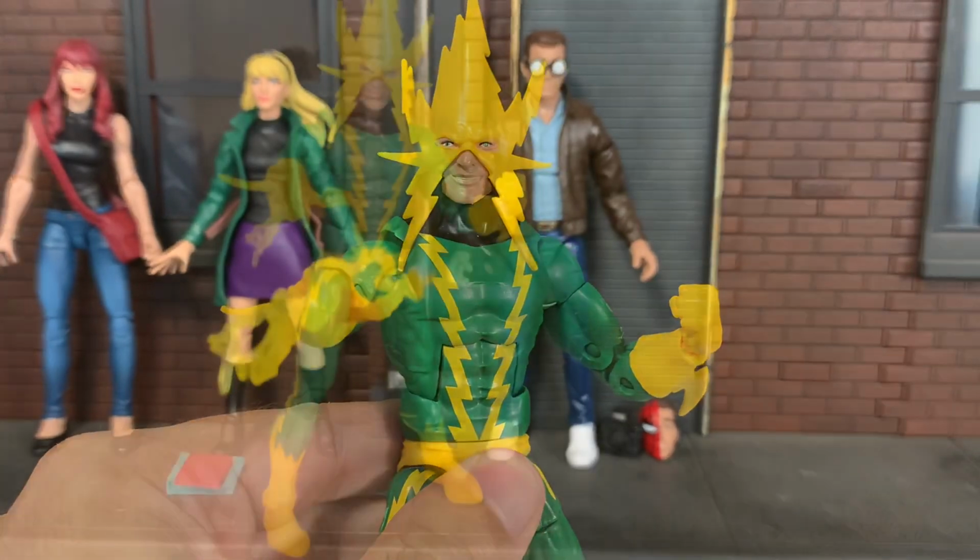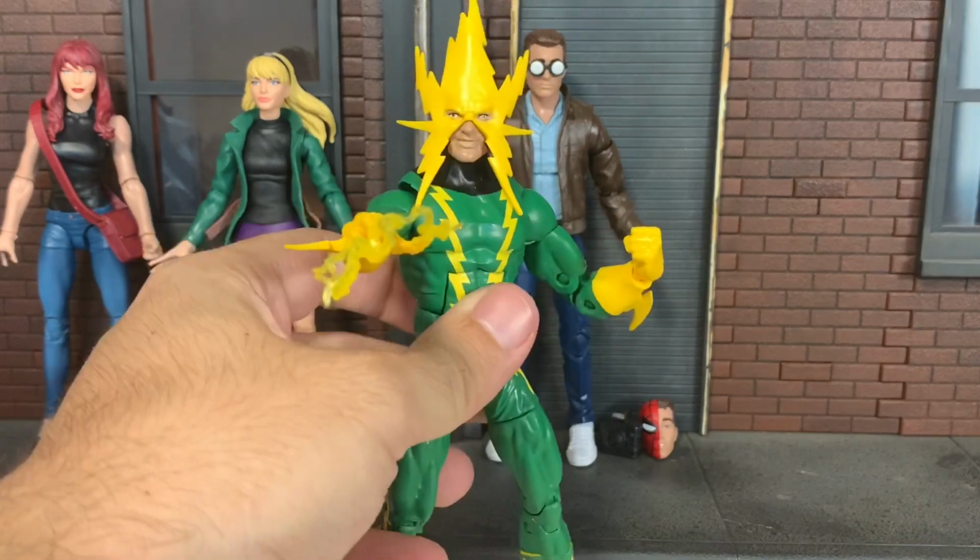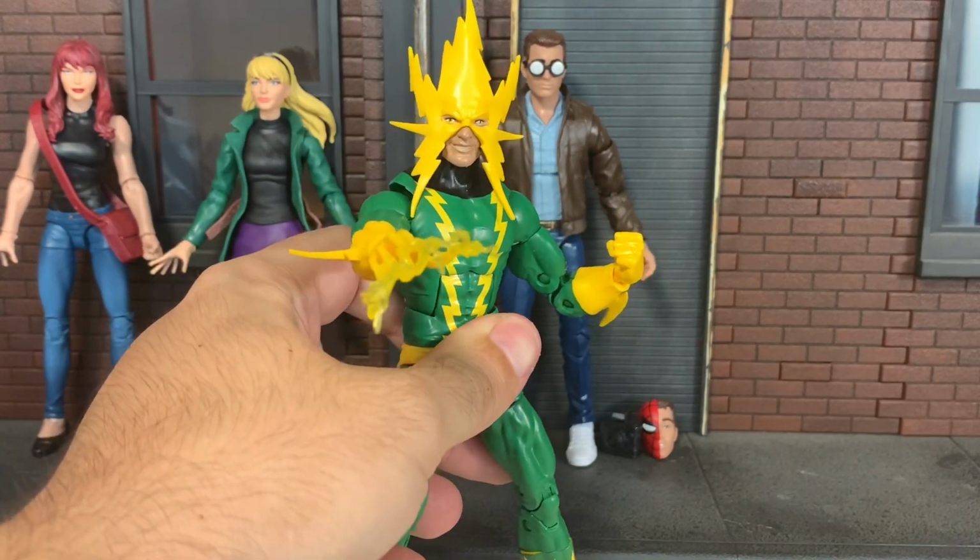Let's compare him to others. You know what, real quick, we'll save the comparisons with the rest of the Sinister Six when I do Goblin, which is very soon. Keep watching.